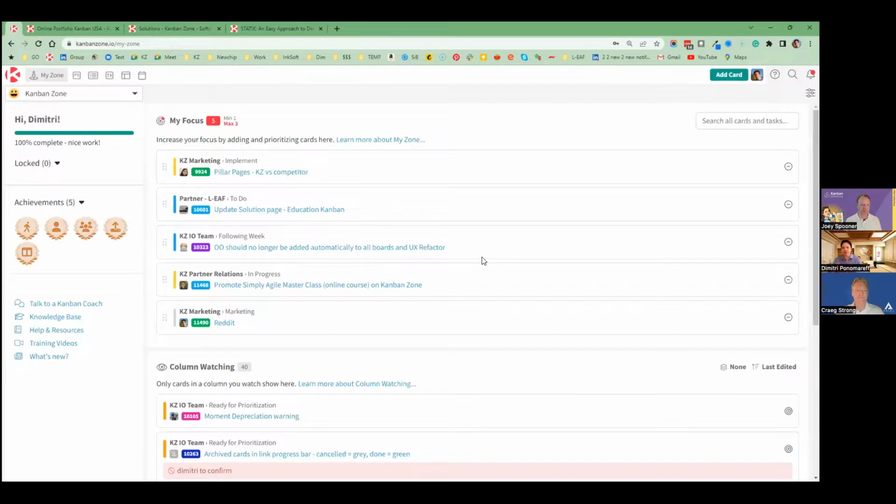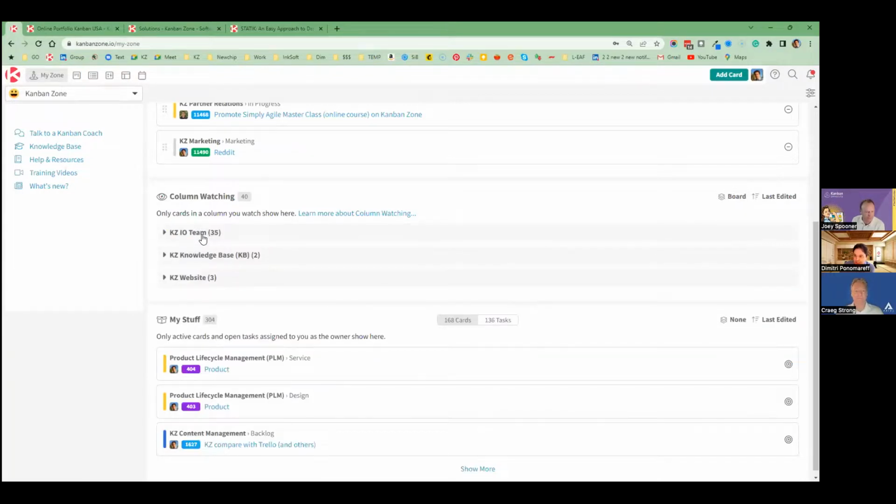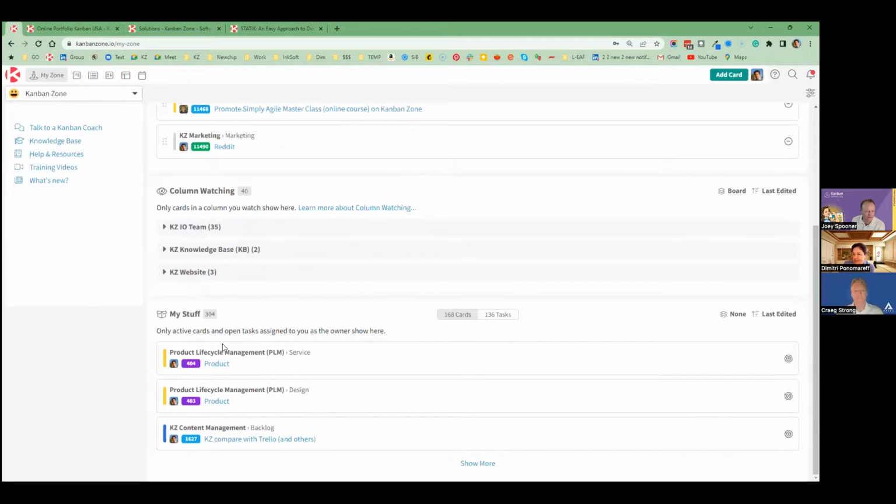This is where managers love it: you can put a personal WIP limit on the cards that you believe you should be focusing on across the organization. And column watching, which means any column in Kanban Zone, you could watch it, and it would show you all your cards that are entering this column by boards, by the way, which is how I do it. So I'm watching columns on 3 boards, right? And then this is the key.